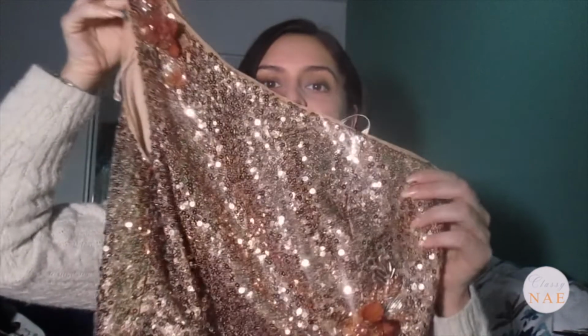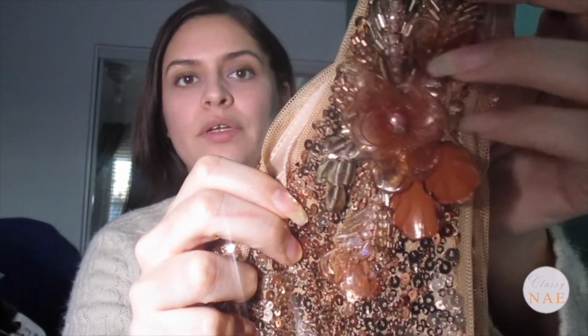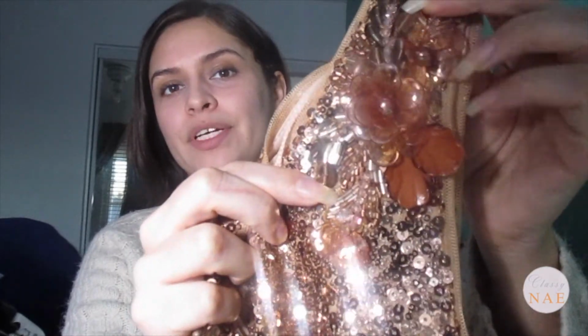It's going to be really hard to show you this dress because it's super long and it's a gown, but it's just so beautiful. I think the light does it justice. It has these little plastic, almost glass-looking flower details on the shoulder as well as on the waist. It's just such a beautiful gold sequin dress.